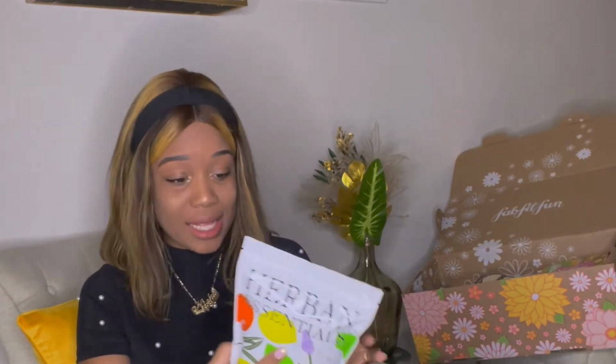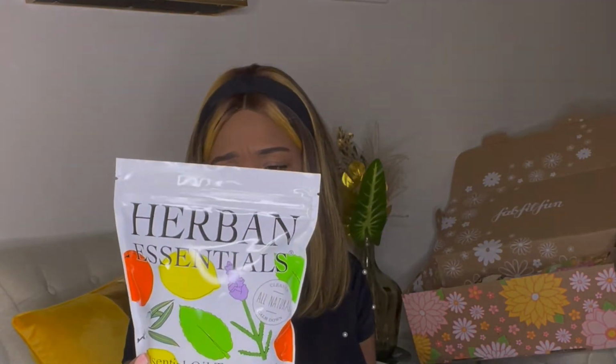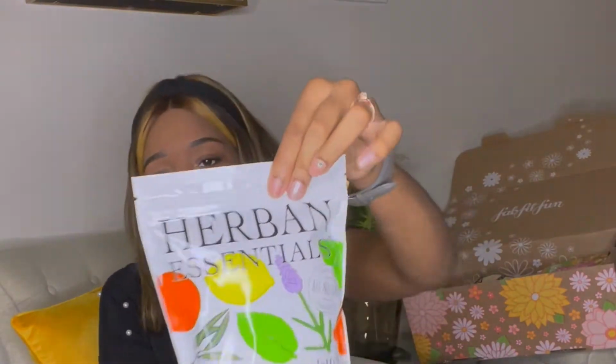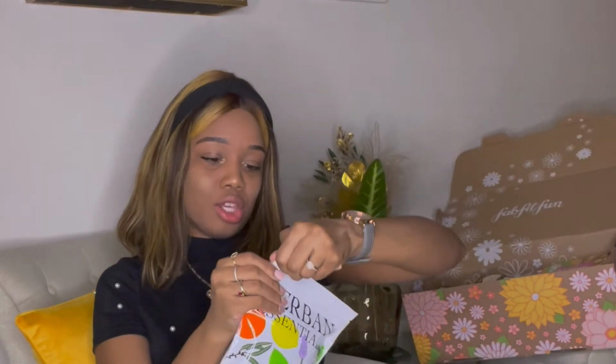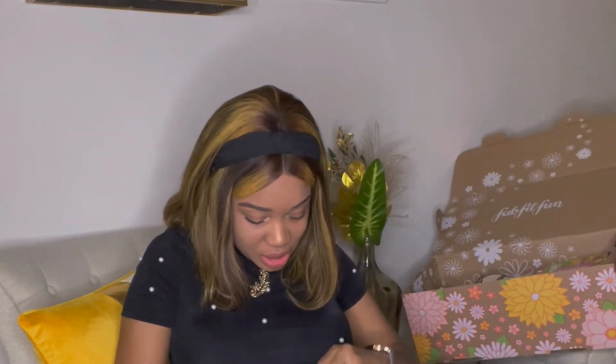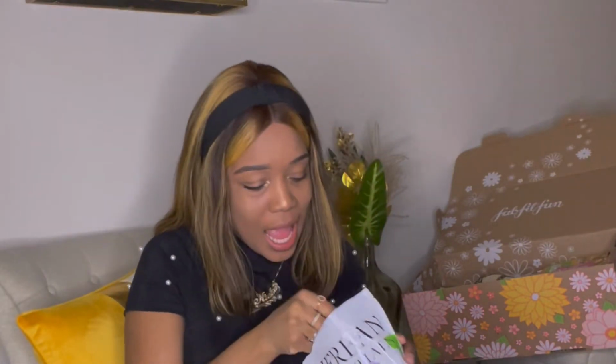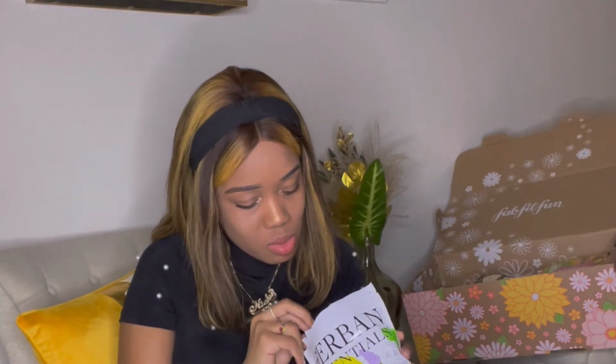All right. As add-ons, I got these Herbin essential oil towelettes. It comes in this pack, and it comes with 20 towelettes, right? So you can take them everywhere. I'm trying to see if you can smell it. Yes, you can. Ooh, you can smell it, guys. This is a lavender towelette, and it has different ones in there. Ooh, it has an orange towelette.